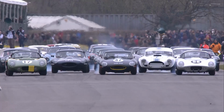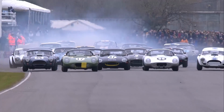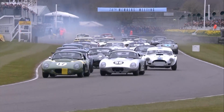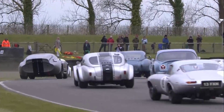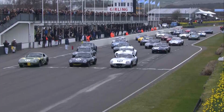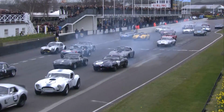Here's the start then, and you saw the two Cobra Daytona Coupes on the outside of that front row come across. A very good start from David Hart up the inside, and David Hart was third into Madgwick, and that's why Bradley Ellis and also Rob Hall went out wide onto the grass.